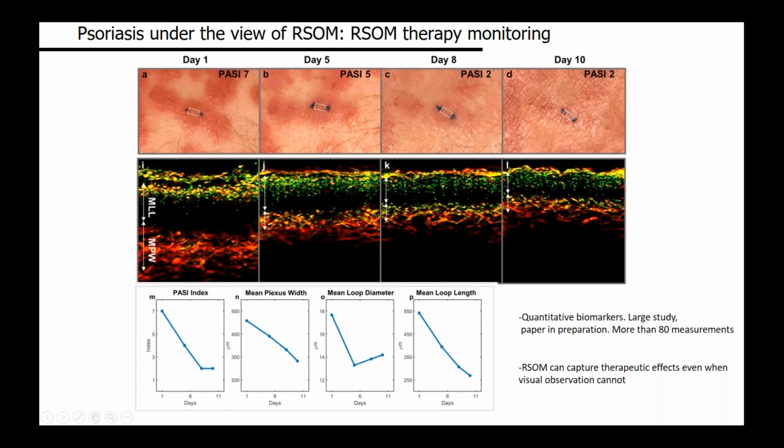So in our opinion this is important. This may have importance for the clinic and also for drug discovery. We made a very large study on this, with more than 80 measurements, and we are in the process of writing the paper. Our conclusion indicates that RSOM can capture therapeutic effects even when visual observation cannot.